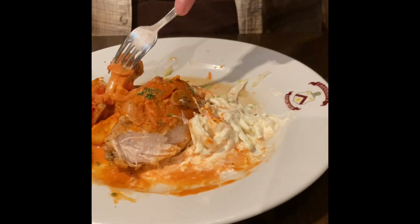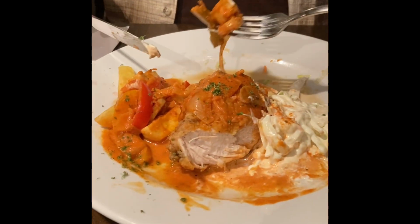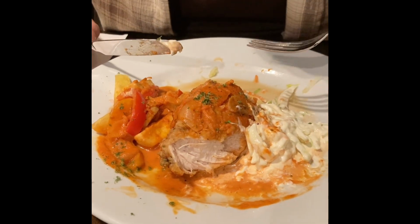Thank you, Eddie. The salmon was meant to come with new potatoes, but I did ask if they could give me chips instead. The coleslaw here as well. It's absolutely sensational. It's so creamy. I wish I could make it. To be fair, I've never tried to make coleslaw. And I'm also really pleased by the portion size of the broccoli that I've got. I love broccoli. Look at that coleslaw and the chicken.